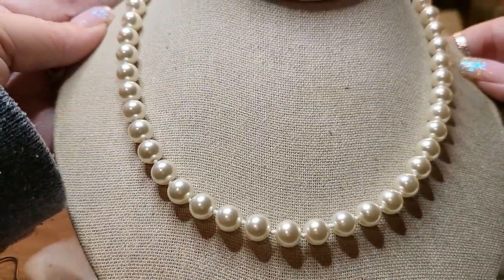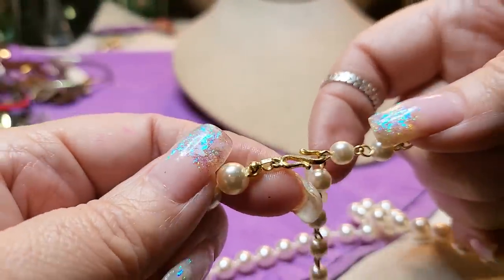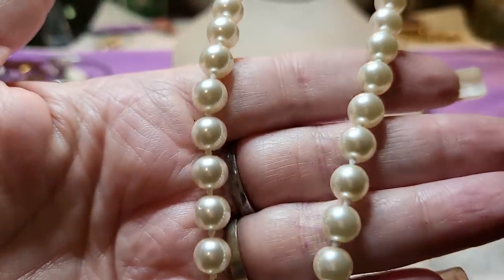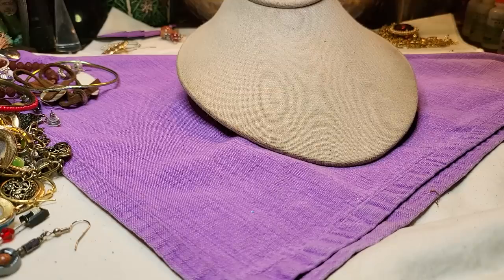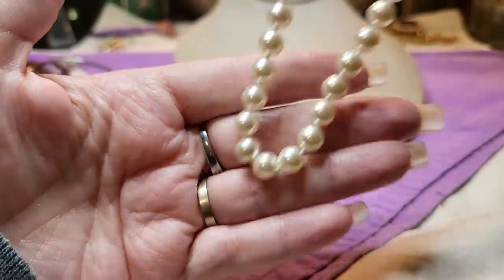Yeah. That's a pretty color. Has the S hook. And I don't see a name on it. No. Pretty color. Now it's got a 2-inch extender. So let's see. It would go to 20. Yeah. It would go to 20, definitely.